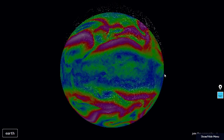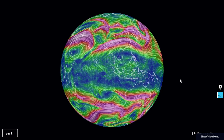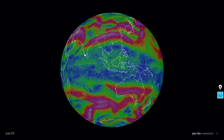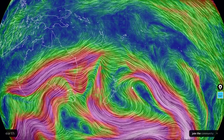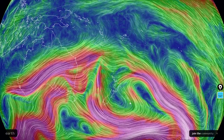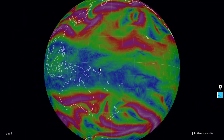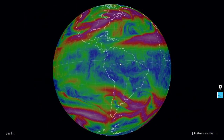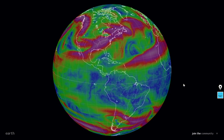Next, some meteorological data. Here are the jet streams of the eastern world. And check out the extreme meridional jet stream flow here. We see some north to south jet stream flow and some 180-degree bends here in the South Pacific around New Zealand. Here are the jets of the western world.